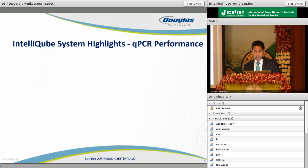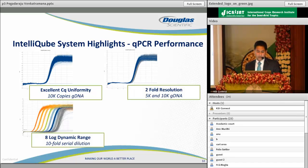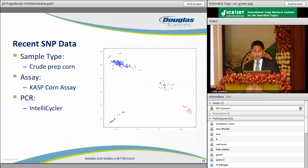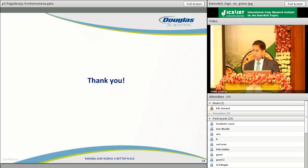And so here are some results that come out from the lab in terms of the dynamic range of this, 8-fold, quite exceptional by industry standards, a 2-fold resolution, and also excellent Cqs. We have tested both real-time and isothermal, as well as some of the results from the endpoint PCR here. I'm running out of time, so I'll just stop here and take any questions.